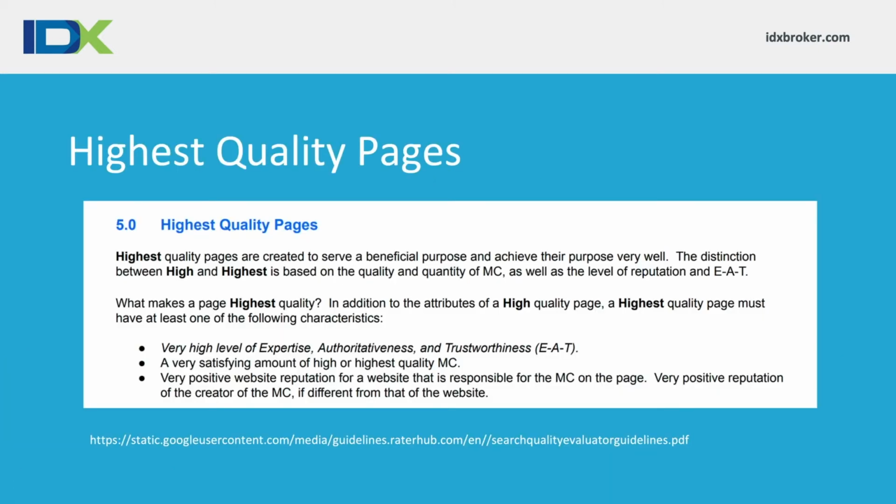SEO is affected by your page rank, and highest quality pages have the highest page rank. So this is a screenshot that comes from Google's search quality evaluator guidelines. Google not only uses an algorithm to rank pages, but they also have people who rank pages. And this is part of the rubric that those people use.